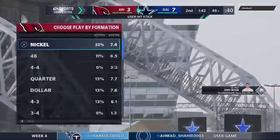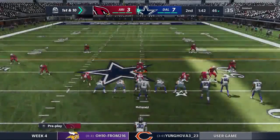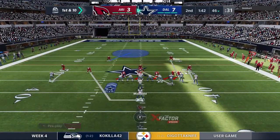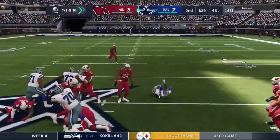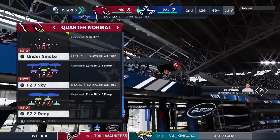So dangerous with a football in his hands. Call that a return of 38. And the Cowboys will take over the football with a 1st and 10. They've got good starting field position as they come up here, 1st and 10 at their own 46. And he'll get it across midfield and down into Cardinal territory.